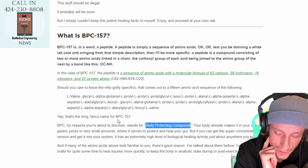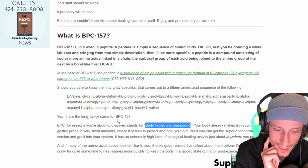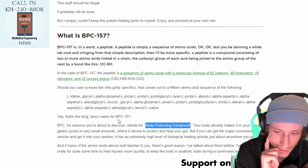2 weeks, 250 microgram dosage, subcutaneously, skin popping, and it could be really good.